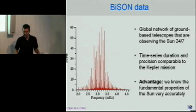The nice thing about this data set is that the duration, the length of the time series, and the precision of the time series are comparable, in fact even better than what we expect for other sun-like stars from the Kepler mission. And so we can degrade the observations so that they'll match the uncertainties that we'll get from the Kepler observations, and then test if we feed those oscillation frequencies to the genetic algorithm, does it find the actual properties of the sun? And we have the advantage with the sun that we know those properties extremely well. They've all been measured very, very well, including the age. You can determine the age of the sun or the solar system just from the ages of meteorites, for example.